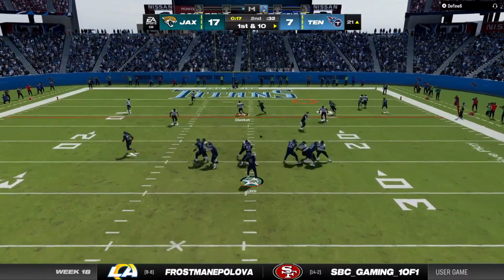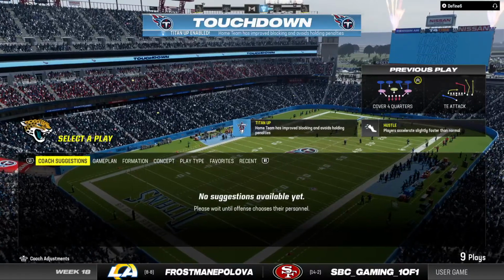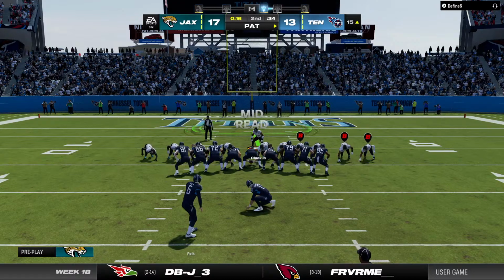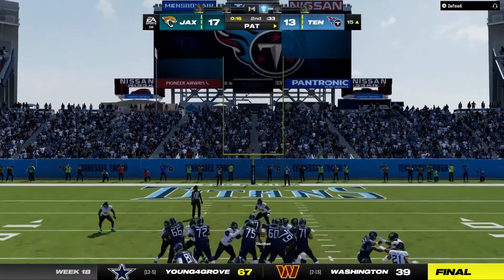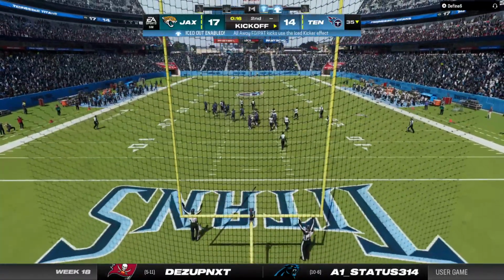First and 10. Here's Levis. Touchdown! As the first half is winding down, and the Titans are able to cut into this lead in the final seconds of the first half. Extra point up and good by Folk, and the lead's down to a field goal at 17-14.